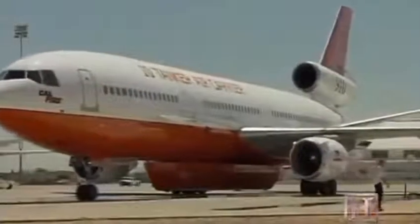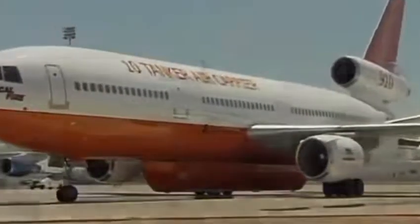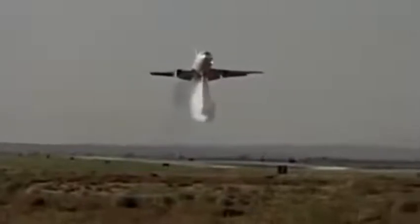Another extreme aircraft is hard at work fighting fires. This modified jumbo jet is king of the aerial fire trucks.